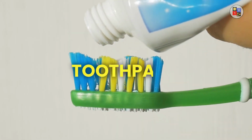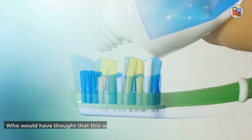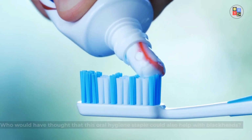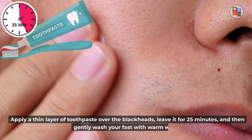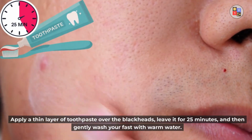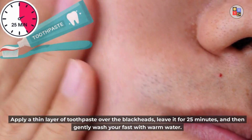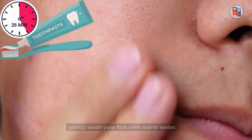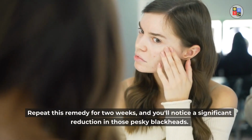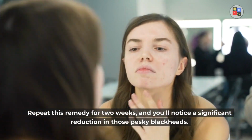Now, let's talk toothpaste. Who would have thought that this oral hygiene staple could also help with blackheads? Apply a thin layer of toothpaste over the blackheads, leave it for 25 minutes, and then gently wash your face with warm water. Repeat this remedy for 2 weeks, and you'll notice a significant reduction in those pesky blackheads.